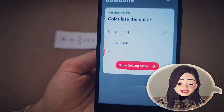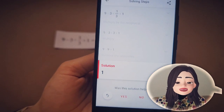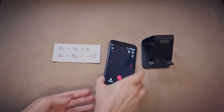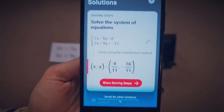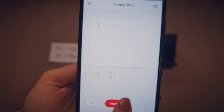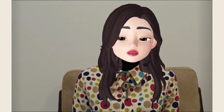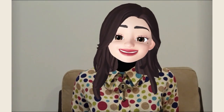Check this out, it gives you the answer. Not only that, if you click on show solving steps, it breaks down every single step it takes to get to that exact answer. Let's check another example. So yes, while this app just gives you the answer, it also shows you how to break it down and figure it out. Everyone gets unstuck.